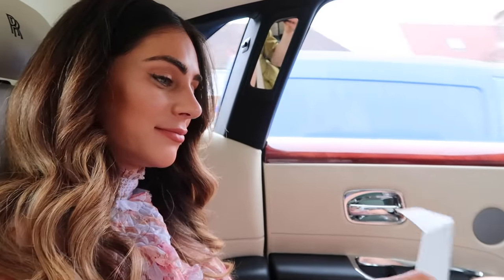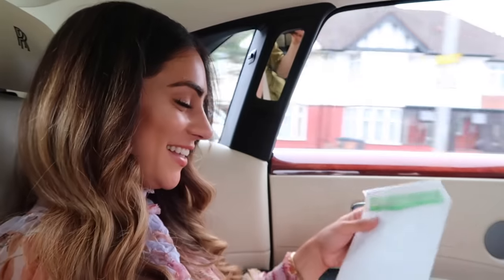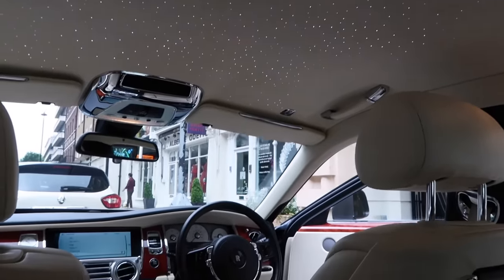Let's go get you blinged up. Yeah, very exciting. You were wanting to shape the envelope there and hope a tenner fell out like a birthday card, weren't you? Let's spend my pocket money. Look at the twinkly roof, but we have arrived at Lark and Berry.